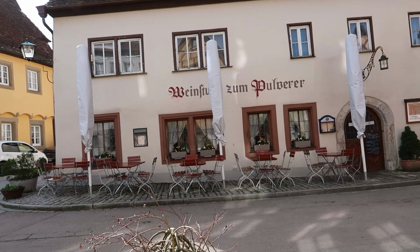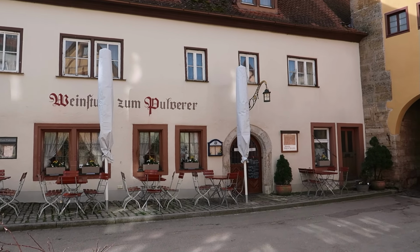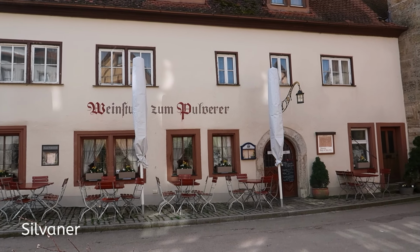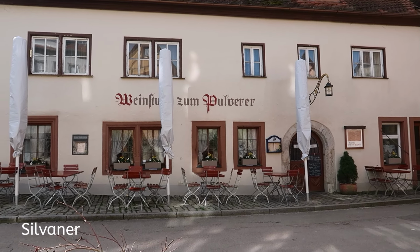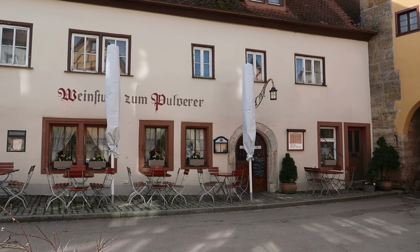Before we continue to head down there, I just wanted to mention that we had 2 glasses of wine here on our first night, when I didn't film anything. And this is very, very good. What was that wine that I tried? I tried the most popular Franconian wine, Silvaner. It was called Silvaner, and it was very good. And the lady working here was super friendly. So I recommend this place.